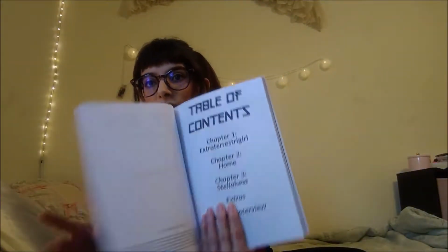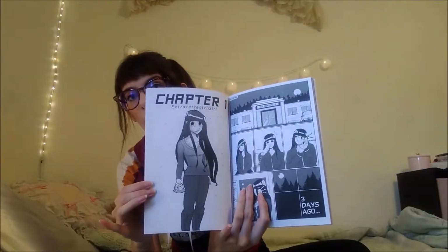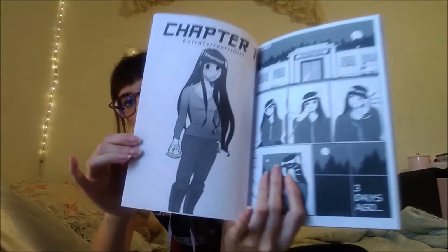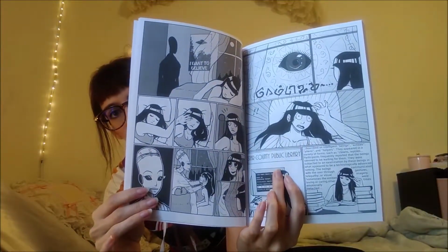So let's go over a few things that you'll be getting with E.T. Girl Volume 1, the physical book, versus just being able to read it for free on Webtoons. Just to show you guys a little bit of the interior content here, we've got a table of contents. We've got a note from the author for you guys. And then we got our chapter 1 page, and there you go. There is my mini preview for you guys.